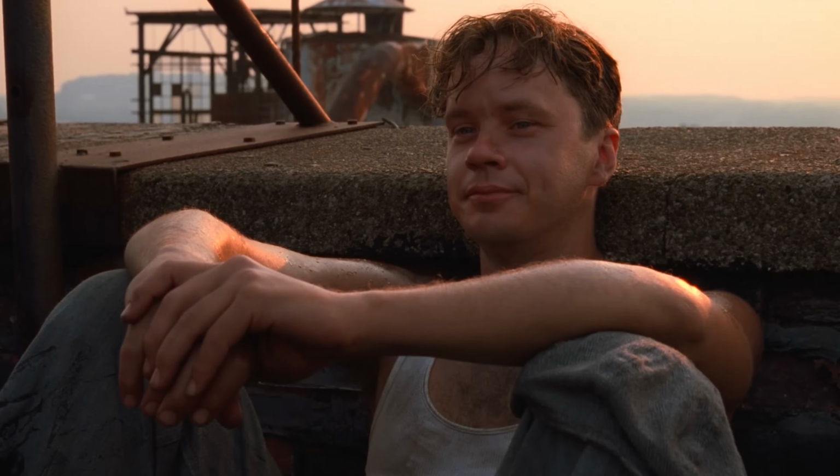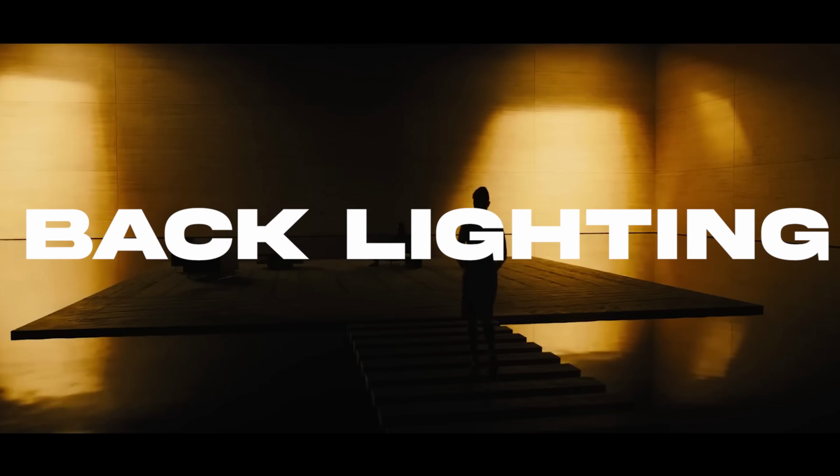Now, when you're in the process of lighting a scene, you have to consider where to add and where to subtract light. Even the simplest scenes could have a ton of lights to create the atmosphere that we're actually seeing in a film. And one particular lighting technique that is used over and over again in Hollywood is something called backlighting. And everybody associates the cinematic look with backlighting.